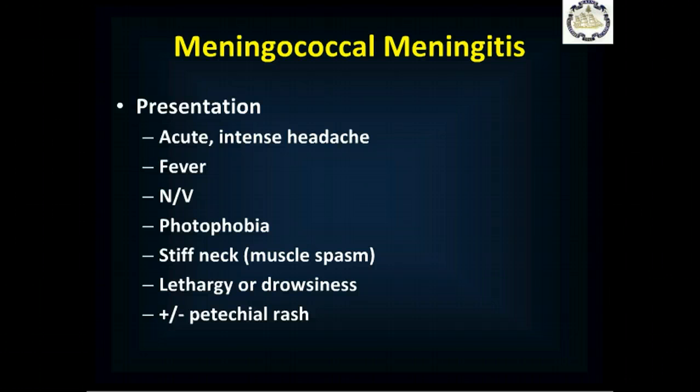fever, nausea and vomiting, light bothers their eyes, the neck becomes stiff, and it's not just, oh, it hurts when I move my neck. The inflammation of the lining around the spinal cord and brain causes the muscles to go into spasm, and the neck is literally locked up. It cannot move. There can be lethargy or drowsiness.